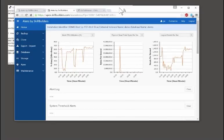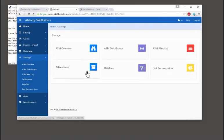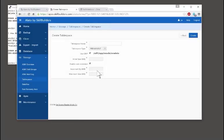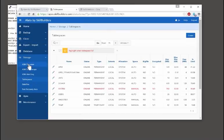So the other facilities we have here that you wouldn't get with a normal monitoring tool, let's start with storage. We've got the ability to work with table space and data files as anybody would expect. You know, we can create table spaces and modify existing table spaces and so on. But what we're particularly proud of is the ability to look at ASM.